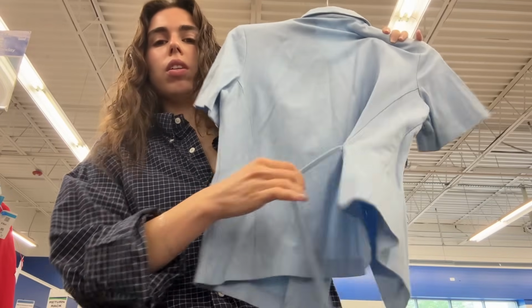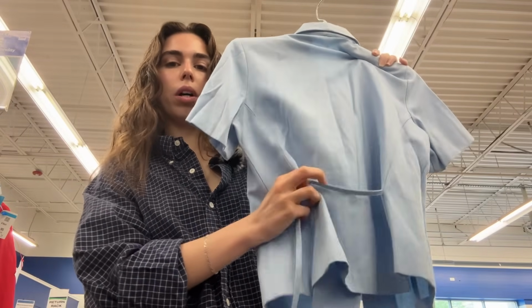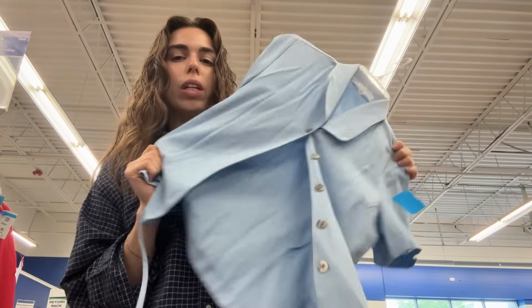What I was thinking is I feel like you could just run this through it and then cinch it to whatever size you wanted it to be to cinch the waist in. This could still be really good, and it's in the light blue that I've been really drawn to.